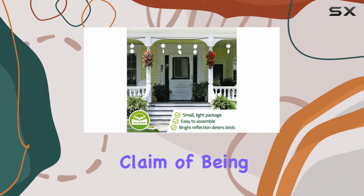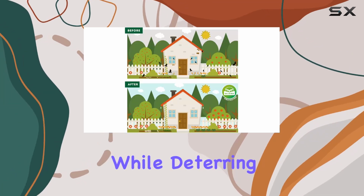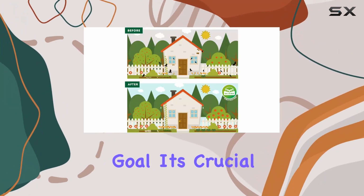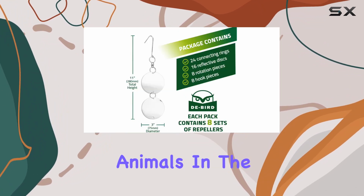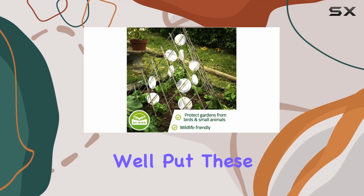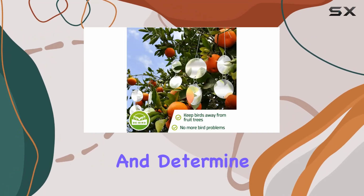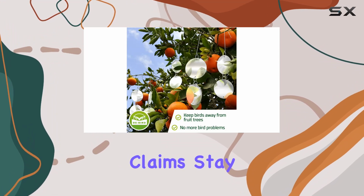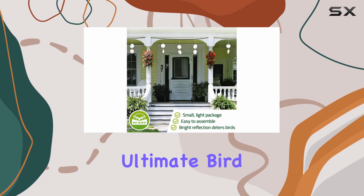Finally, the claim of being wildlife-friendly needs further examination. While deterring birds is the goal, it's crucial that these devices don't cause harm or undue stress to the animals. In the full review, we'll put these discs to the test in a real-world setting to see how they perform and determine if they live up to their claims. Stay tuned to see if the DeBird Repellent Discs are truly the ultimate bird deterrent.